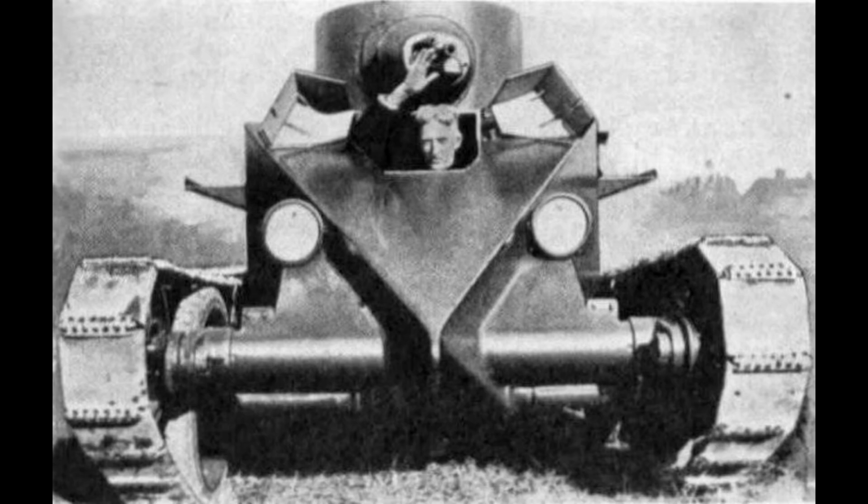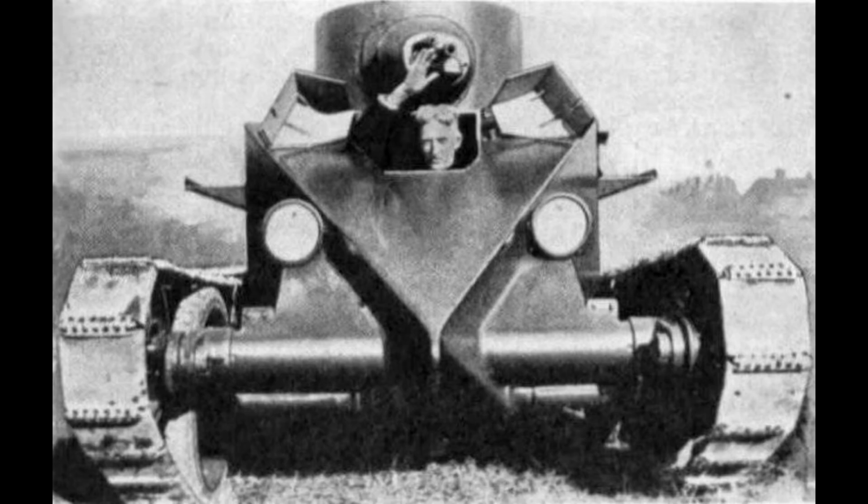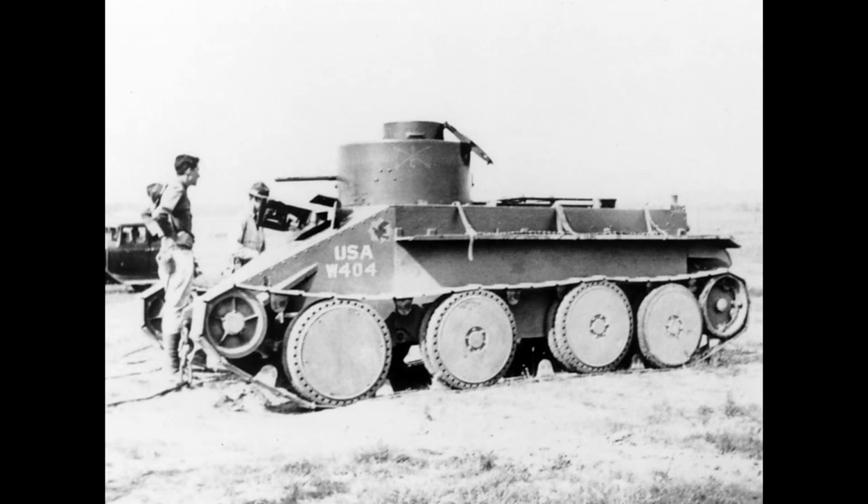Thus, Amtorg bought two M1931 tanks for the USSR, and they were shipped to the Kharkov Comintern Locomotive Plant, also known as KHPZ. After arriving to the plant, the Soviets changed the name of the M1931 to BT-1. The Soviets started production on the BT series based off the M1931 tank.